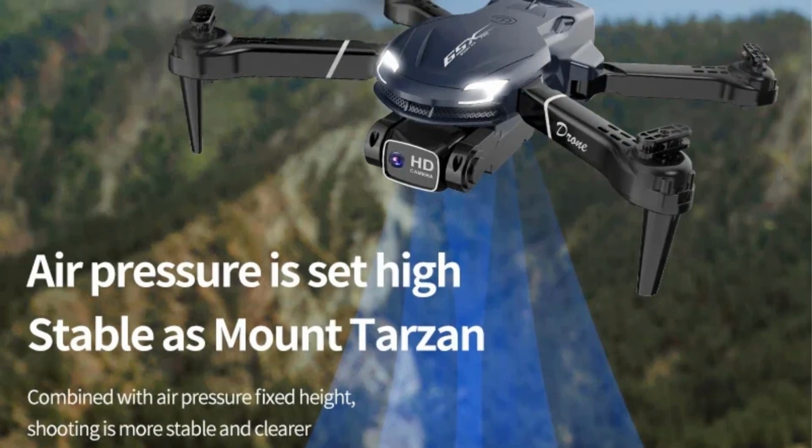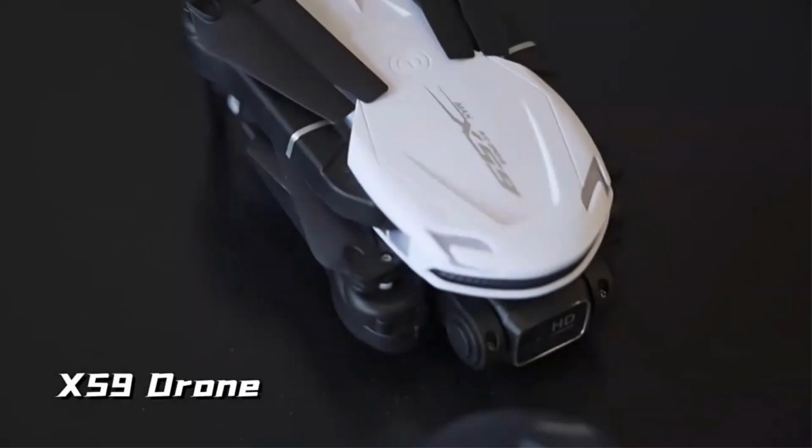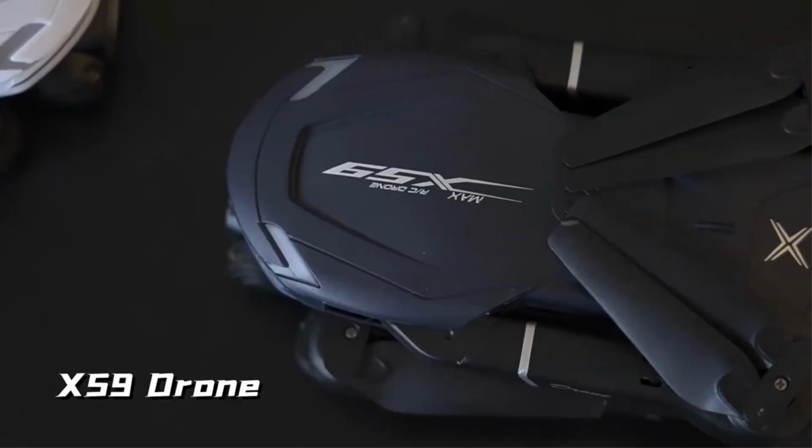Overall, the Lenovo XS9 Professional Drone offers a comprehensive aerial photography experience with advanced features and convenient usability.